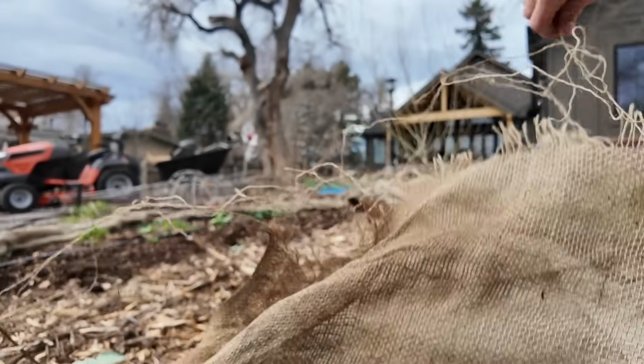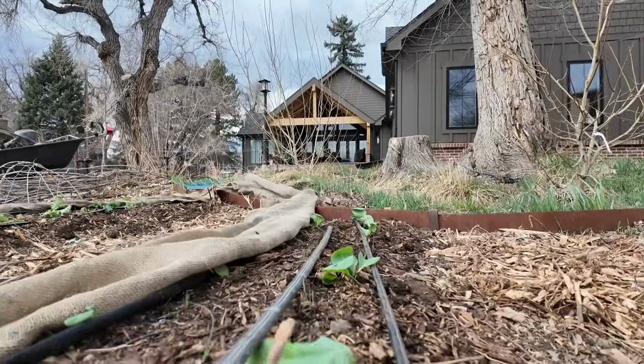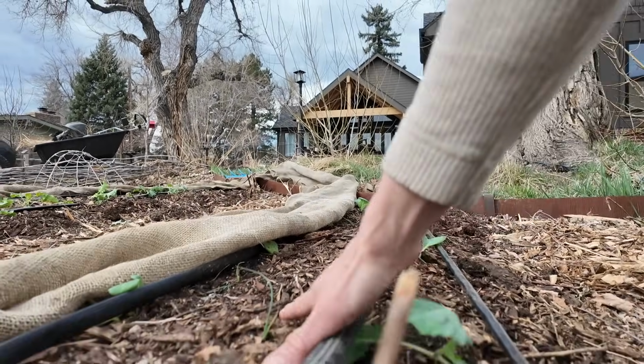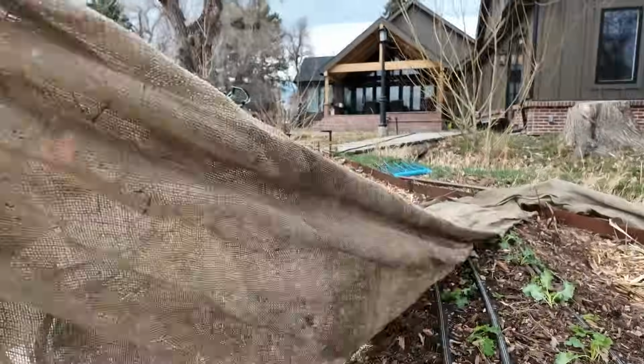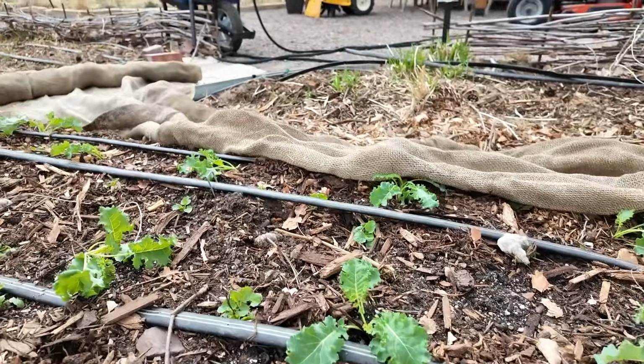So I do right now have them under cover just because it was really windy yesterday. And this is something that I'll talk about as a tip for helping with transplant shock. But here we've got our sweet peas underneath some burlap. I'll need to get those trellised up here soon. And then again here, we have kale, and I actually underplanted with some violets and pansies.